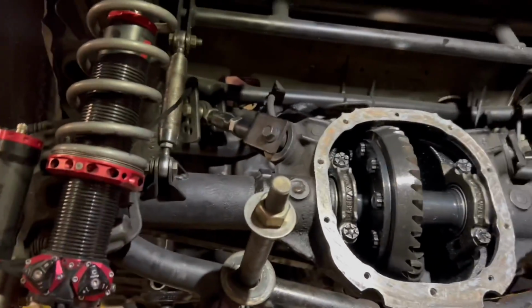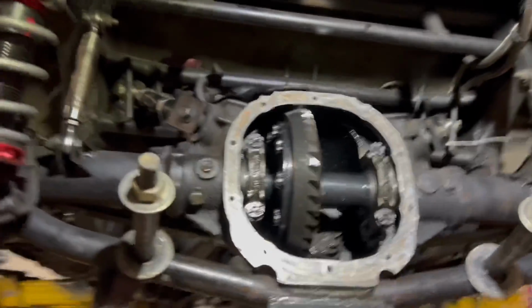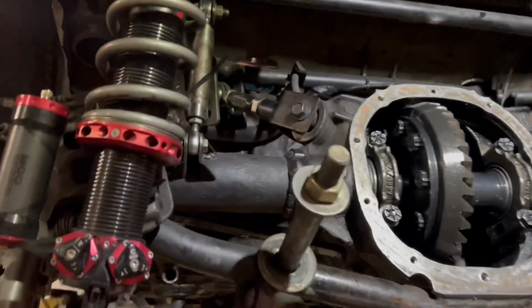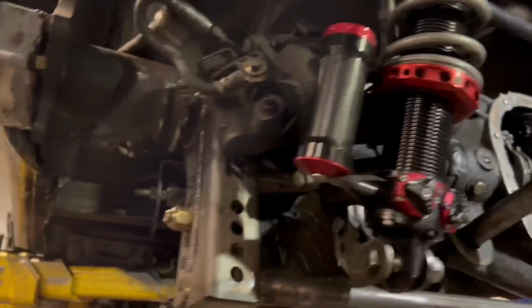I'm gonna tidy it all back up real fast, put the cover back on it, put the wheels and tires back on it, get the fluid in it, hook the drive shaft back up, and then we will be cranking this thing up and seeing if it rolls the tires and the transmission is fine. Hopefully we don't have any issues.